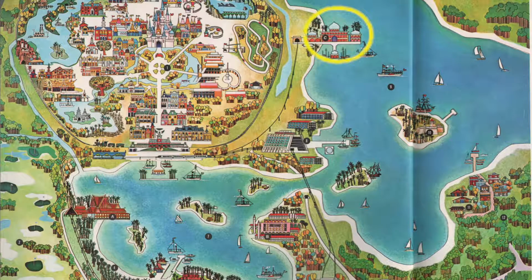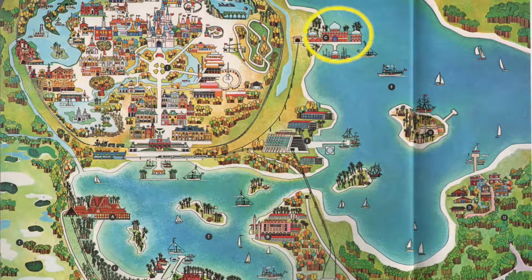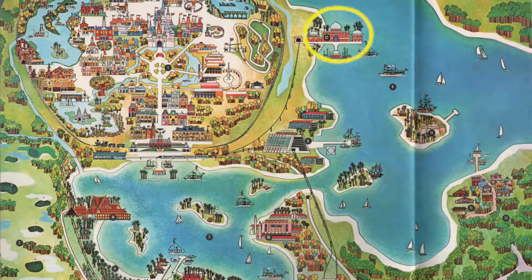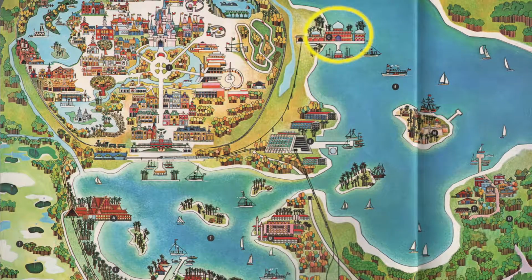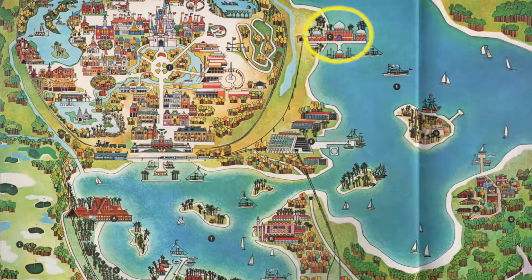The second hotel is the Persian Hotel. The Persian was probably the least well-imagined of the 3 hotels. It was the one that was slated for the furthest along in the process, and they hadn't done as many architectural drawings for it, though they had a plan for what it was going to look like.